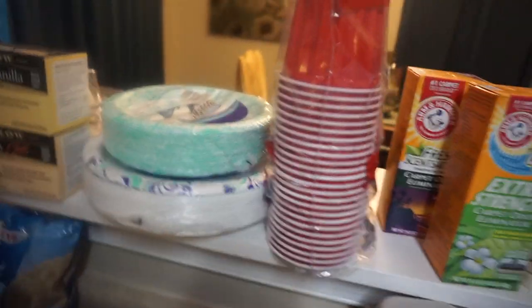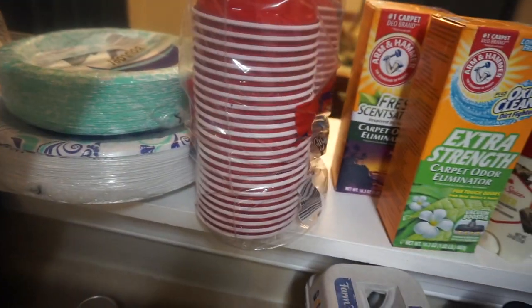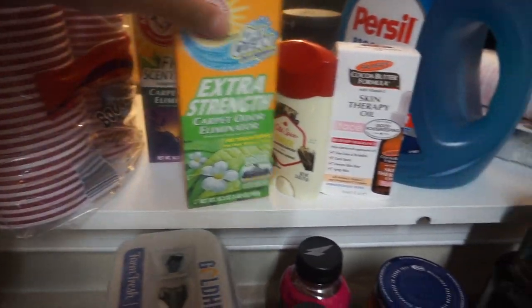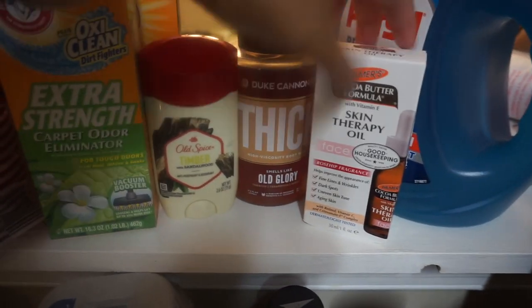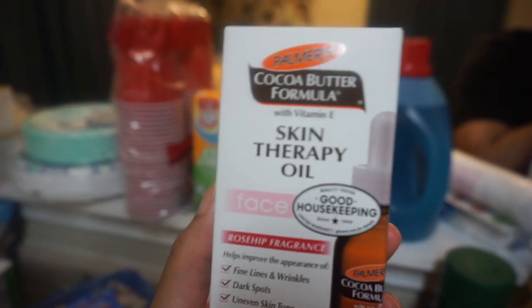So what else? We got some of this from the dollar store and from Target. Some plates, red cups, carpet fresh, deodorant, shower gel for my boyfriend. And I wanted to try this face oil. I haven't tried this one before. Yeah, it is face oil.